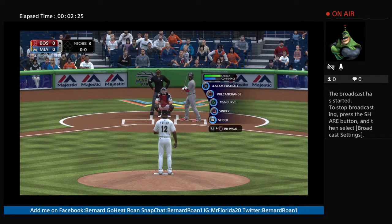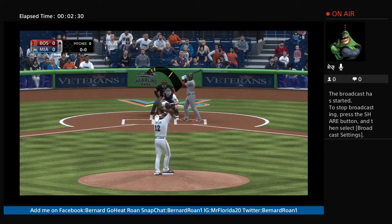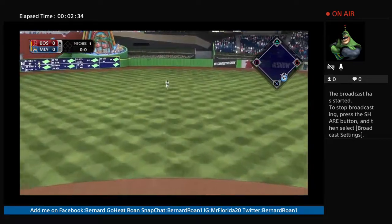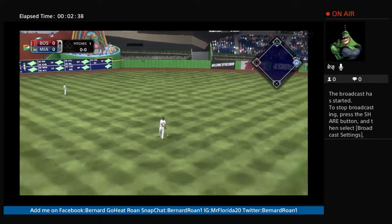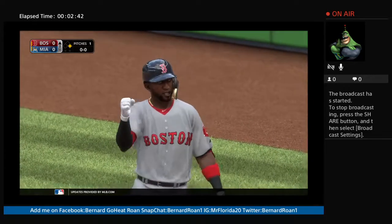And now the pitch on the way. Swing, a soft liner, and that finds some outfield grass. It's a base hit. Red Sox get a runner on after the first inning's opening at-bat. Nice piece of hitting right there.